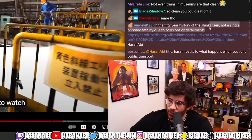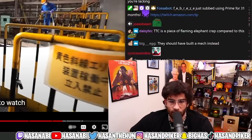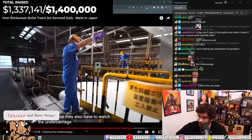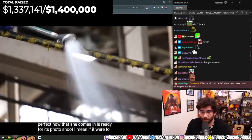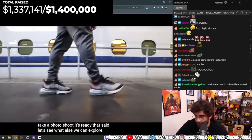In the 50-year history of the Shinkansen, not a single onboard fatality due to collisions or derailments. Stop. So hot. God damn, dude. Perfect, now the Shinkansen is ready for its photo shoot. I mean, if it were to take a photo shoot, it's ready. That said, let's see what else we can explore.